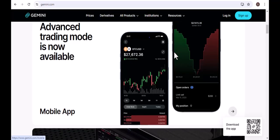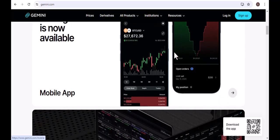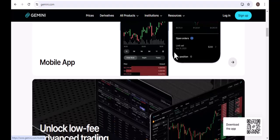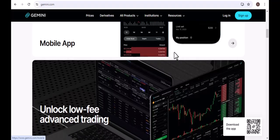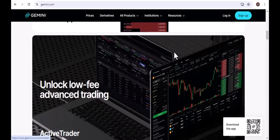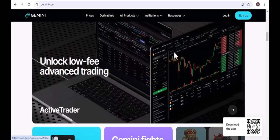This video is designed to be your comprehensive guide, cutting through the noise and providing you with a step-by-step walkthrough on how to trade Tezos, XTZ, on the Gemini exchange. We'll start with the fundamentals, ensuring you have a solid understanding of both Tezos and Gemini, and then dive into the practicalities of setting up your account, funding it, navigating the trading interface, placing different types of orders, and finally, understanding how to manage your Tezos holdings.